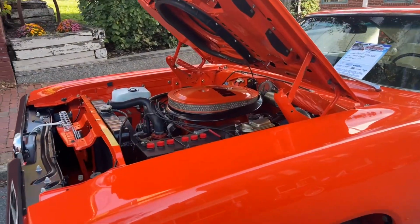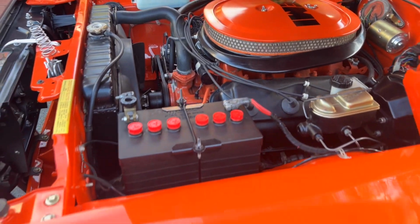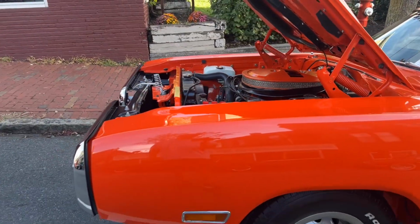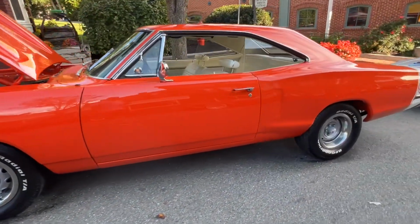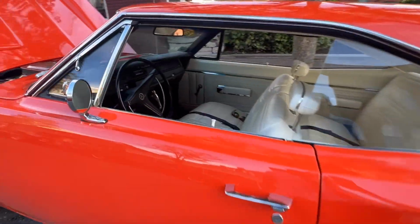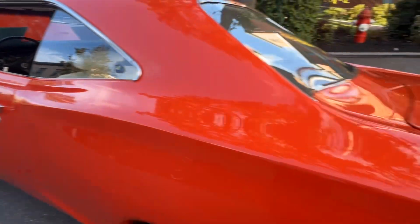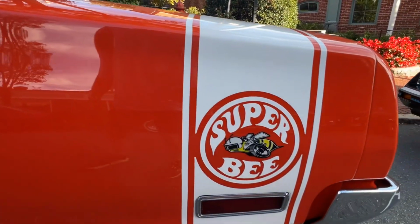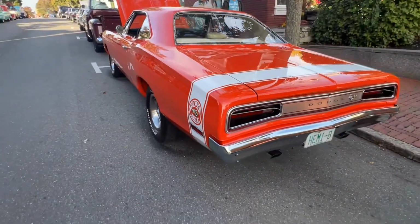Serious car here, folks. Hemi Super B. Wow. Have to walk around and see if we can find the owner of this bad boy. Wide interior, pistol grip, 4-speed. Isn't that cool? And Super B. Yes, sir. Wow. Giddy up and go.